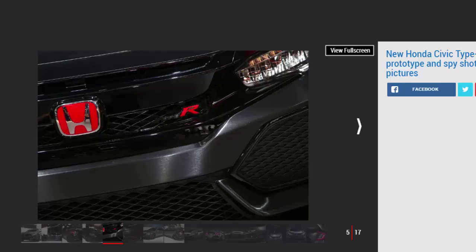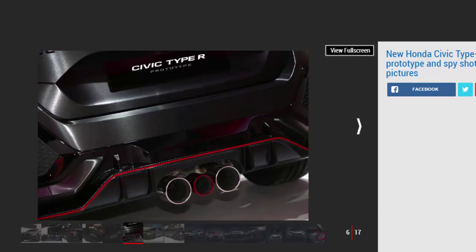Auto Express understands the car will be powered by a tuned version of the current 2.0-liter four-cylinder turbo. Current performance figures of 306 bhp and 400 Nm of torque are expected to increase to around 340 bhp and 450 Nm. The official 0-62 mph time could drop to around 5 seconds, 7/10 of a second quicker than today's model. Despite the huge reserves of power, it's also believed Honda will stick with front-wheel drive and a 6-speed manual gearbox.